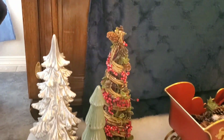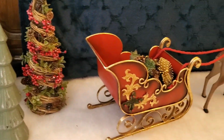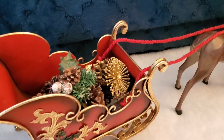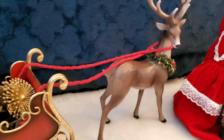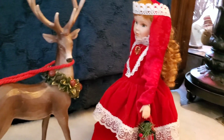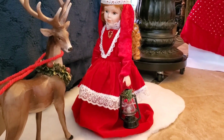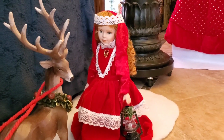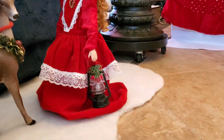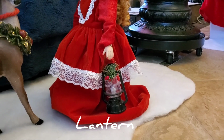So then down here we have some more beautiful trees that I got at Hobby Lobby. And another lovely sleigh, and it has some pine cones and decorations in it. And we have this reindeer pulling this sleigh. And we have this beautiful lady, which was the queen of the night for Halloween, and I thought her outfit looked perfect for Christmas as well. And she's carrying this little lamp, which is a Christmas ornament.